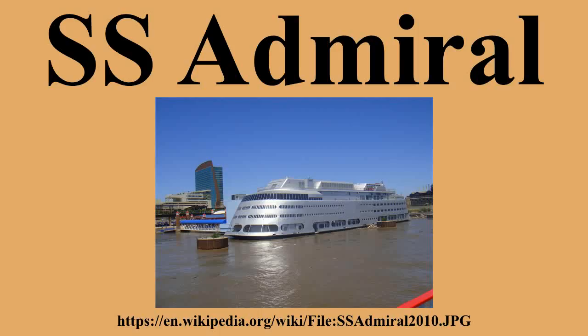SS Admiral was an excursion steamboat operating on the Mississippi River from the Port of St. Louis, Missouri. The vessel had a 1930s streamlined, Art Deco style, similar to the MV Kalakala and in contrast to the gingerbread ornamentation of more traditional Mississippi passenger and pleasure steamers.